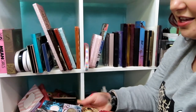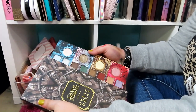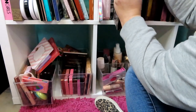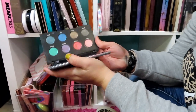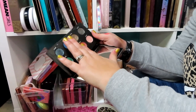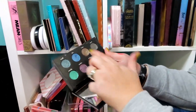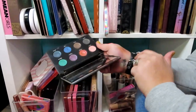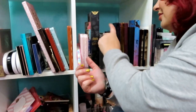This is the Game of Thrones. This one won't go away because it is collection based. This is the Urban Decay Moon Dust. I love this palette. Again, you can see there are some dips in some shadows. Like this shade right here, look at that. That's a big dip because I love that shade. The Moon Dust formula is still really good.